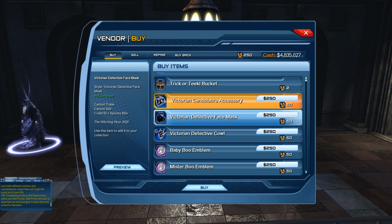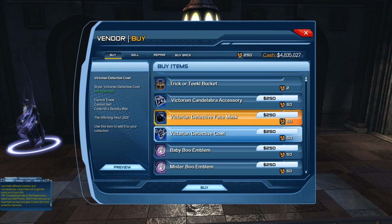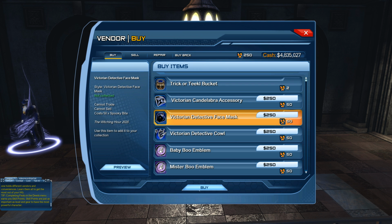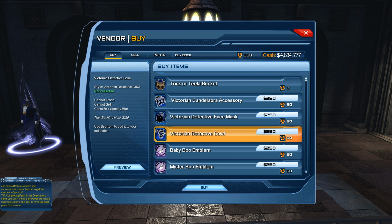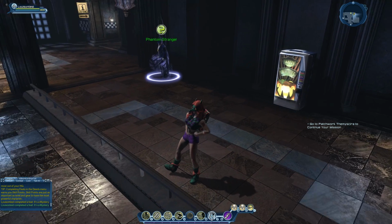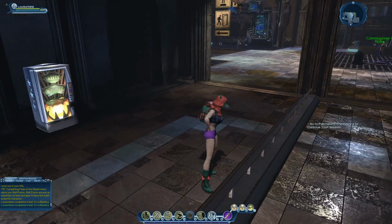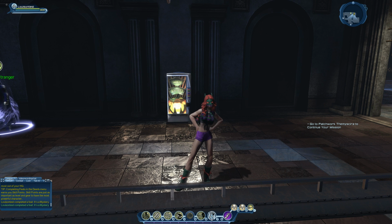So we are going to buy now those two, the Victorian Detective Face Mask and the Victorian Detective Cowl. Let's go and purchase these two styles and check them out. We are taking a look at the Victorian Detective Face Mask, and this is what the style looks like. This costs 50 spooky bites from the Halloween 2020 seasonal event vendor, and once you collect either one of these two styles, either the Victorian Face Mask or the Victorian Detective Cowl, you'll be getting the feat which is worth 10 points. It's a Mystery.